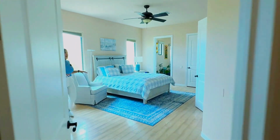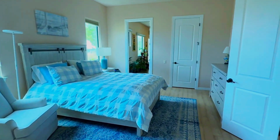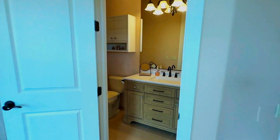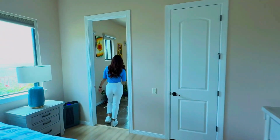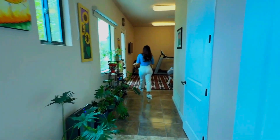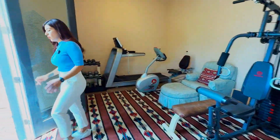Now this is the final bedroom, and personally it's one of my favorites because not only do you have your views in every single window, you have a bathroom, and you're also going to have a bonus room inside this room, which is going to give you access to either create it as your gym area, maybe your creative space, your meditation room, whatever you feel called to do in this room. And you have another access point to the backyard.